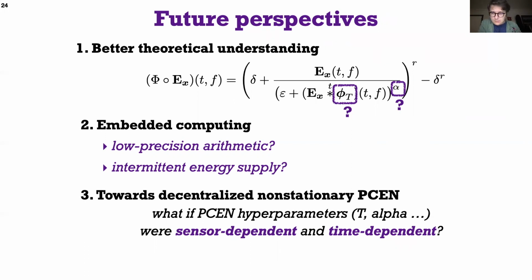3, and this is the more speculative kind, I believe there is a motivation behind making the hyperparameters of PCEN, delta, epsilon, phi, T, alpha, and r, making these parameters sensor dependent and time dependent. So not just depending on frequency, but also on time and a sensor, so as to improve its ability to calibrate spectrogram magnitudes in the presence of non-stationary and non-uniform noise.